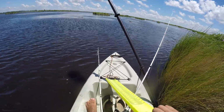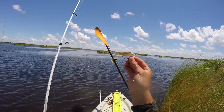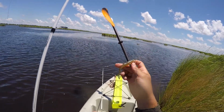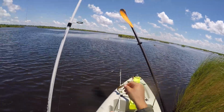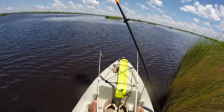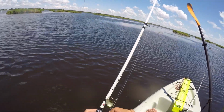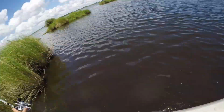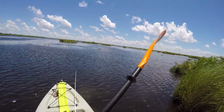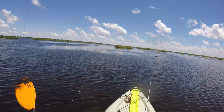Alright. Caught him on the Swimmin Fluke, Arkansas shad, little chartreuse tail, 1/8 ounce swimbait hook. I'm dealing with a lot of grass in here, and I was trying to throw the spinner, but it just kept getting hung up. So I switched to the weedless presentation, and I think I spooked a school of them, but that's the way it goes. I'll paddle around here and see if there's any more.